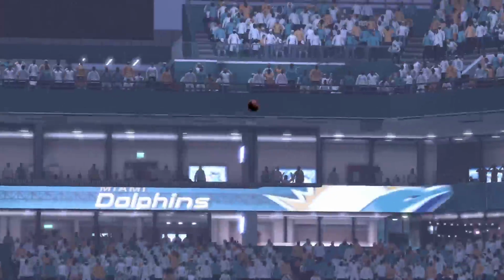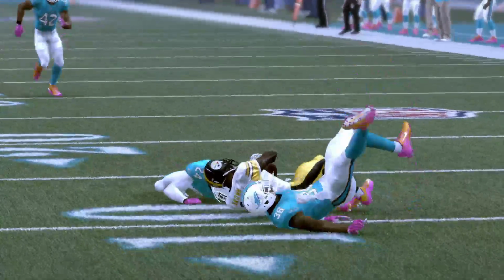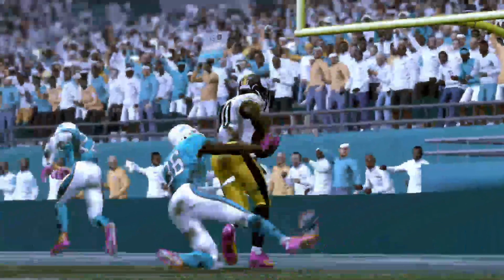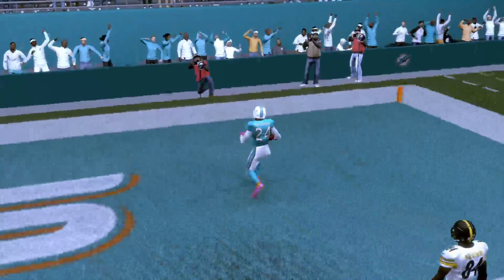So for Pittsburgh, their strong start to the year continues as they're up to 5-1. And they'll return home next week to take on the New England Patriots. Meanwhile, for the Dolphins, they can't quite seem to turn things around as they fall to 2-4 now on the year. And they will get a home date next week as they take on the Buffalo Bills.